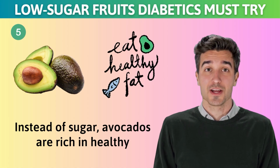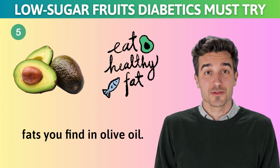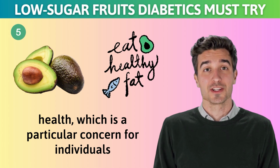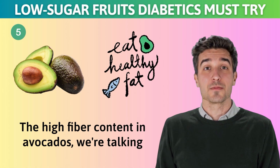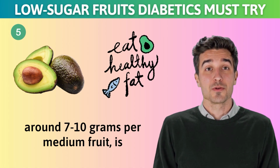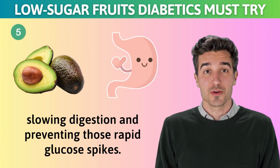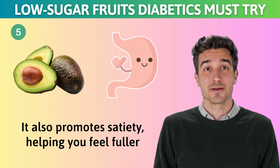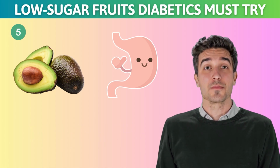Instead of sugar, avocados are rich in healthy monounsaturated fats, the same type of heart-healthy fats you find in olive oil. And these fats are so beneficial for cardiovascular health, which is a particular concern for individuals with diabetes who are at an increased risk of heart disease. The high fiber content in avocados, we're talking around 7 to 10 grams per medium fruit, is another significant advantage. This fiber aids in blood sugar control by slowing digestion and preventing those rapid glucose spikes. It also promotes satiety, helping you feel fuller for longer, which can be really beneficial for weight management.